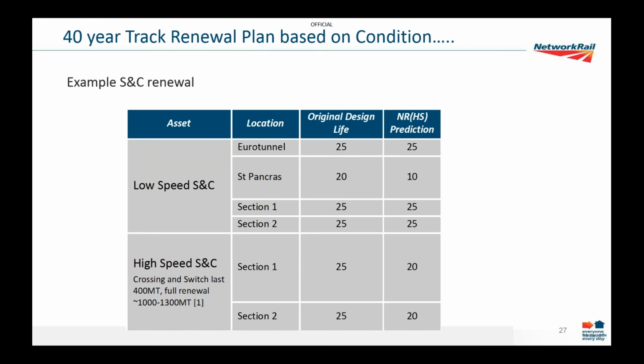SNCF's point of view is that it's the end of life. For example, if the high-speed S&C original design life is 25 years, SNCF change everything before the 25 years. So it is very expensive, in their way of working. For us, we found that St. Pancras original design life was 20 years, but actually it's more like 10 years. That's why we started accelerating the renewal of the S&C at St. Pancras, those are the RT60. So from Network Rail's experience, 20 years is not likely.